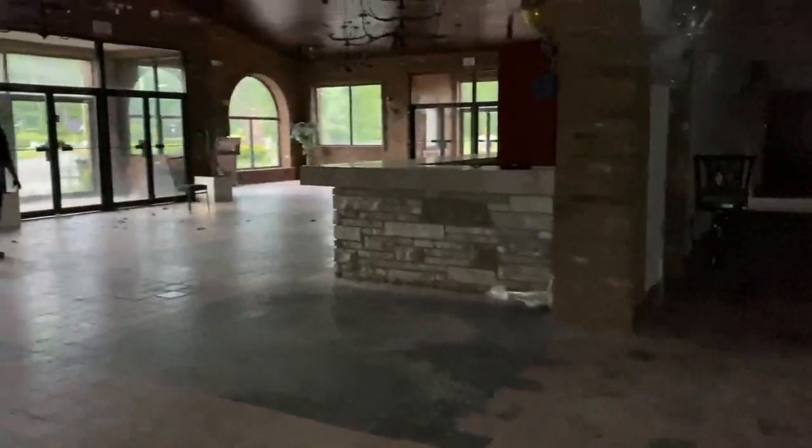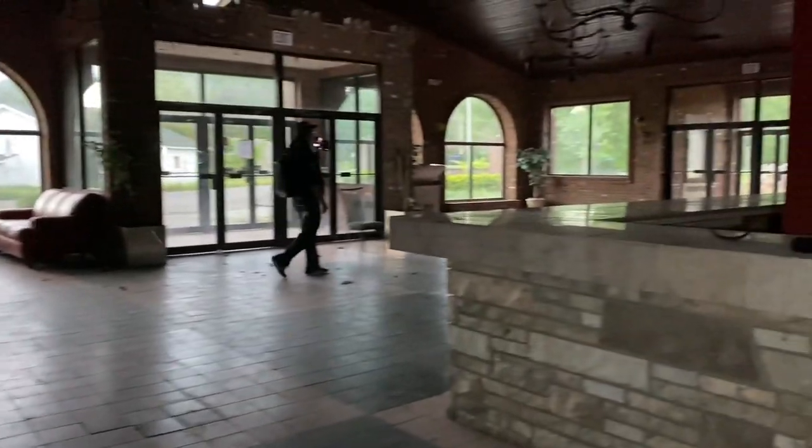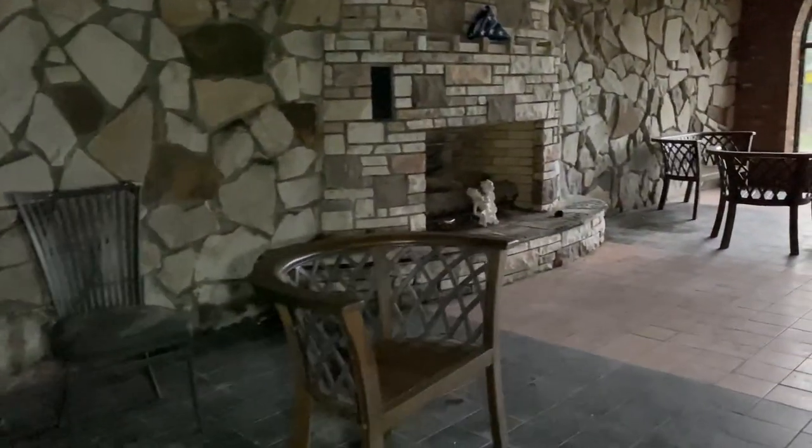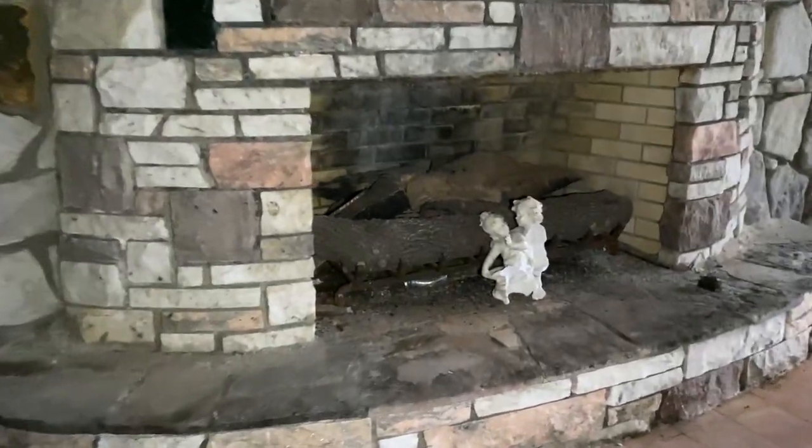Ooh, look at this place. So this is the main lobby, obviously. This is where you would check into this crazy place. There's a lot of stonework. It has a very castle-like feel, a very palace-like feel to it. It's pretty beautiful. This is the fireplace.